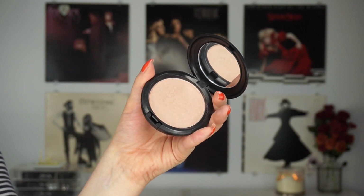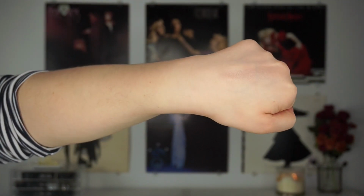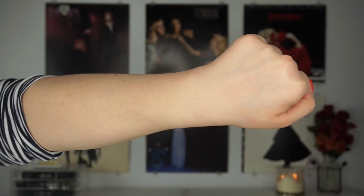The highlight I wish I had not bought, but I got suckered into the collection, and that's the thing with MAC. And I find that they do way too many limited edition collections. I think everybody knows that and everybody talks about it.